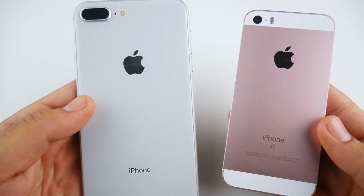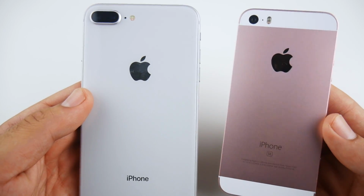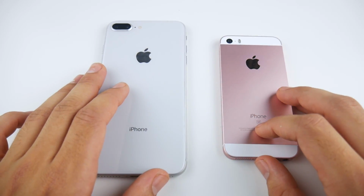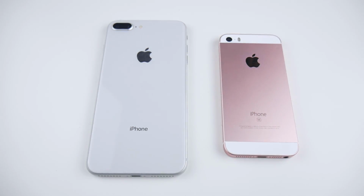Now, the reason I'm making this video is because I got a couple comments before, people saying, Nick, I got an SE only as a backup device. I'm picking up an 8 when it comes out. So that reminded me, you know what? I got an 8 Plus now. Let's go ahead and see how that A11 Bionic does over the older A9 CPU and see how impressive it is over that older chip.